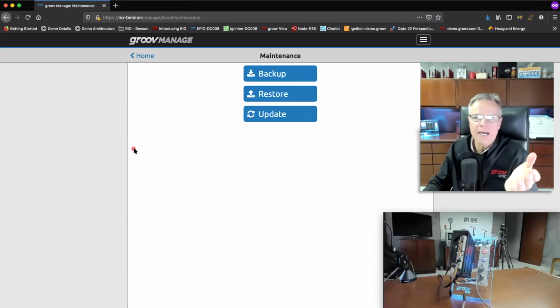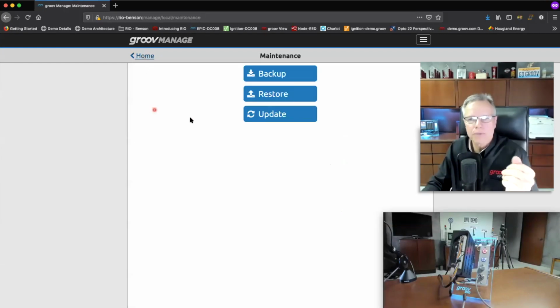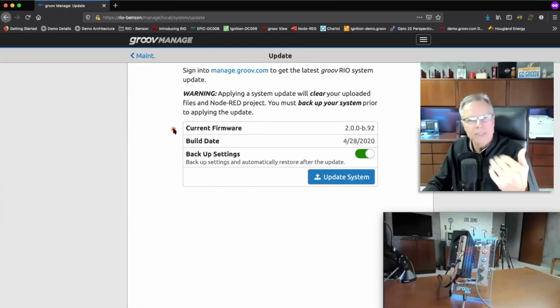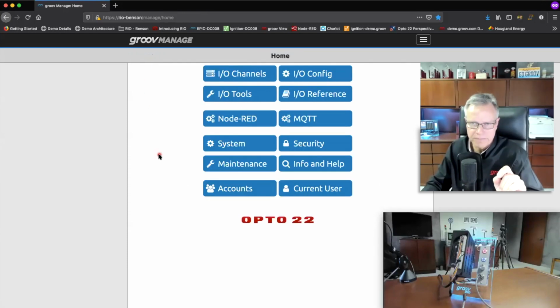Okay, maintenance. As you would expect, we have tools here to both back up the device and to restore it. Both of those can be done selectively. I can choose to just back up certain things or back up everything. Same with the restore. And then as new firmware comes out, it's very straightforward to update the device. You simply log into this page, download our firmware from our website, and simply update the system here. So that's pretty nice and real simple to do.